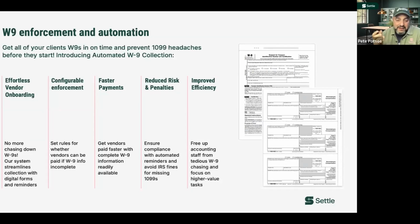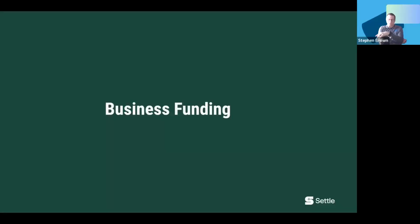They can also do it electronically, so they don't have the form. That's not an excuse anymore. They can go in and enter their federal tax ID number and their business name and get everything entered electronically, and that will suffice for the IRS so you can create and issue the 1099. Let me just put two points here.